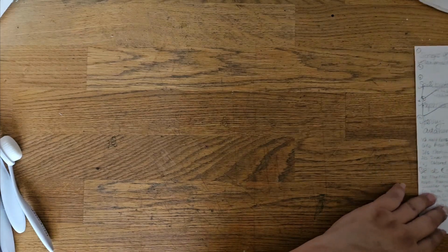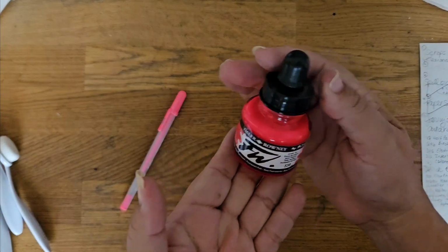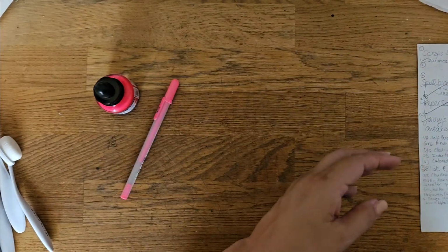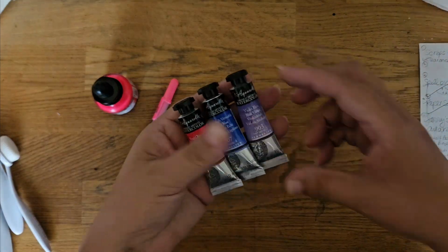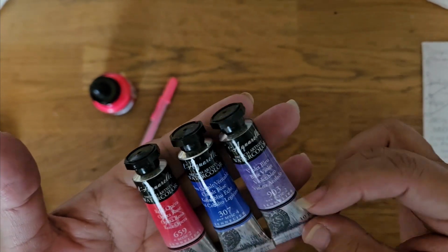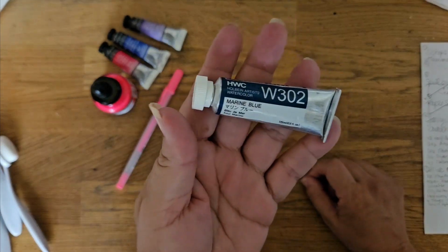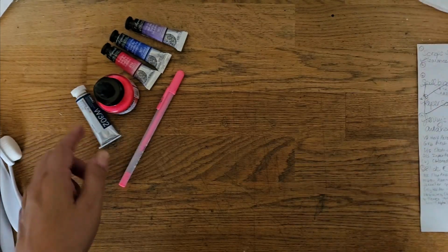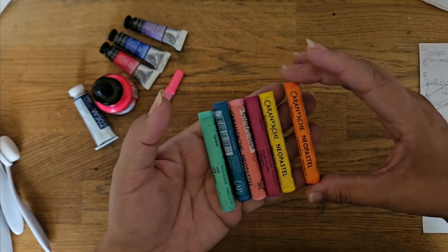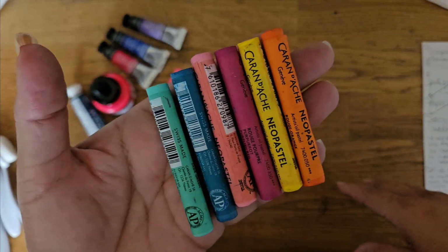Next, I was at BLICK. And at BLICK, I got a fluorescent pink Jelly Roll pen. I got fluorescent pink acrylic ink from Dr. Ph. Martin's. I got some new watercolor tubes from, I don't know how you say it, a French brand. I got three new colors of that. I got a new Holbein watercolor in marine blue. And then I got some Neo Pastel pastel sticks, I don't know how to say that either, in some of my favorite colors.